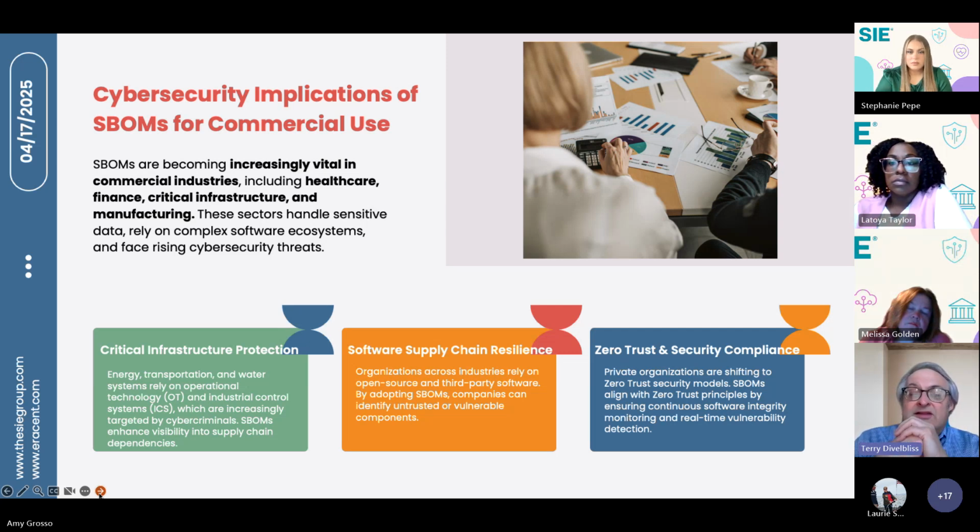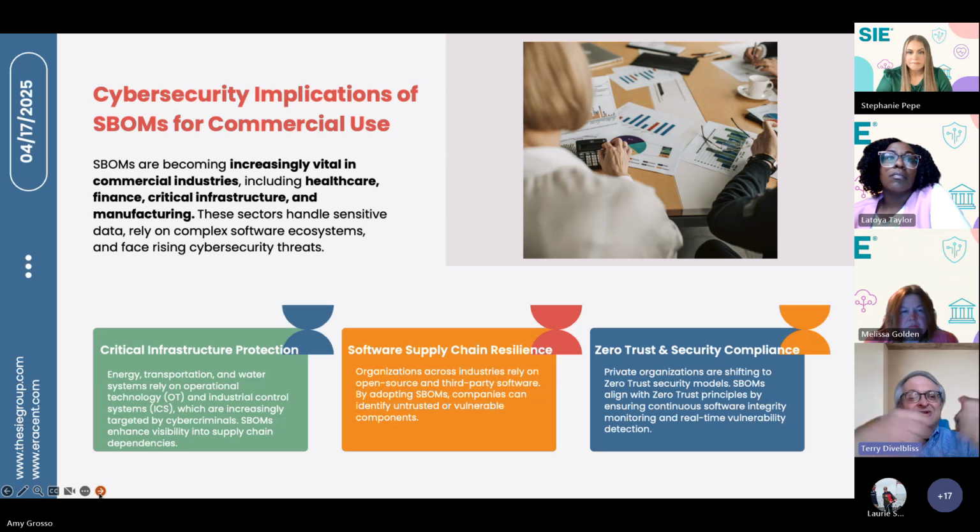So one other area that crosses a lot of these industries and sectors that we've talked about is that just like the government agencies have been doing the past few years, a lot of private organizations now are researching and shifting over to zero trust security models. And the SBOM might be one of the ultimate tools to utilize, with the zero trust principles of making sure we've flipped over every rock and looked under every door in the basement to make sure that there's nothing bad lurking out there.